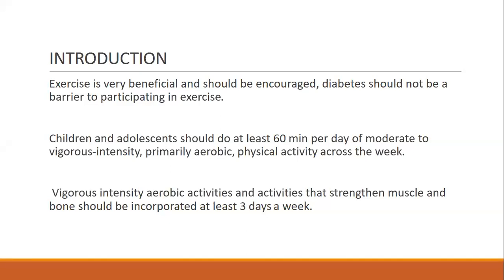Exercise management for young children with type 1 diabetes is a complex thing, and one approach does not fit all. So we need to incorporate many approaches in managing their sugars during exercise. Many individuals with type 1 have gone on to accomplish extraordinary sporting achievements, so we need to encourage our children with type 1 diabetes to continue doing exercise.